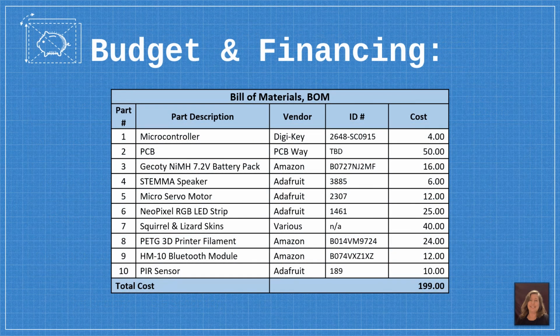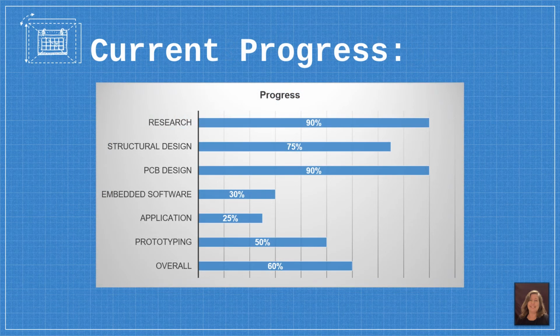The cost to build our interactive cat toy came in at just under $200. Our project is being fully funded by our group members, with each student agreeing to pay 1/4 of the cost for the project. Our current progress to date has brought us to approximately 60% completion of our senior design project. While we still have a lot of work to do to get our interactive cat toy fully operational, we believe that we have made good progress and will be able to finish on time.